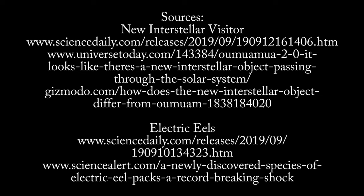The electrical organs on the electric eel take up about four-fifths of its body. So the electric organs are a big, big part of the electric eel. And these eels grow to between 6 to 8 feet long. Oh, they're not small things. No, they're not.